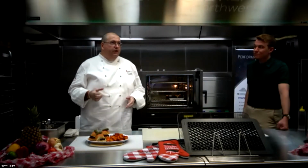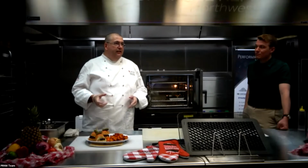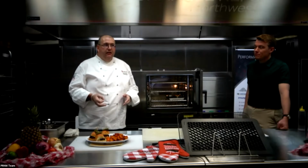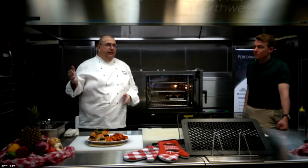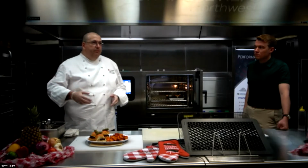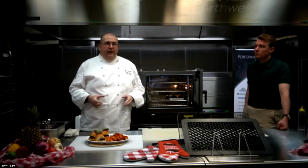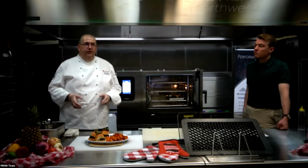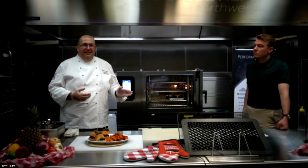You can put up to 8 pucks inside the smoke box at one time. Each one burns for about 20 minutes. You can get any flavor you want, anything from cherry to hickory to apple. There are all the different Bradley pucks or biscuits that you can put inside. So it's not messy, it's easy.